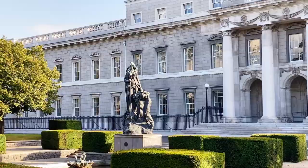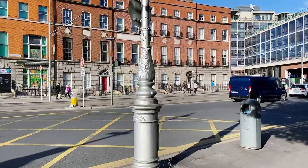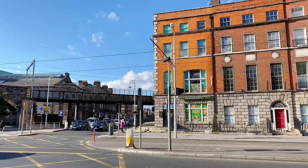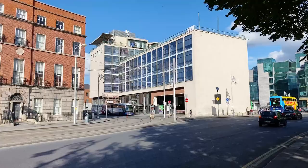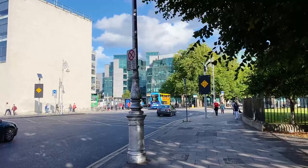Here's the customs house. This looks a whole lot like New York City. Oh my God. Am I in Brooklyn right now? Is this the Bronx? This also kind of looks like London as well. If you follow the river, it'll take you to the arena. Yeah, we're gonna go back to the river right now.